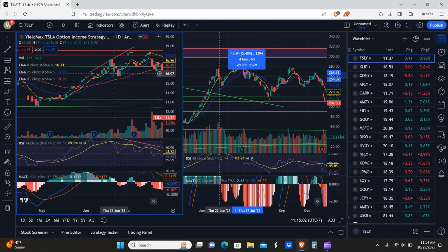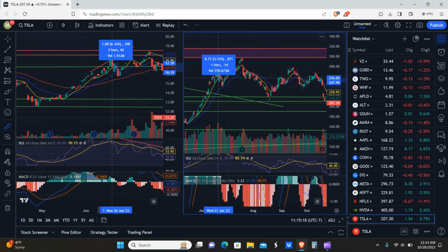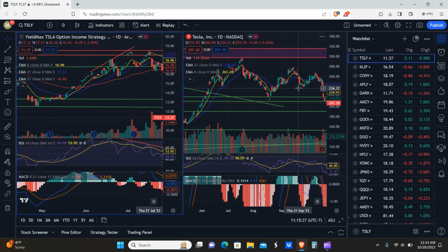Another really big green day that we had was right here, as you guys can see on this candle, which is the June 22nd date. We had roughly about looks like about a 6% gain on that day. And we're looking at roughly about also 6%, maybe even a little bit more on Tesla. So that covers the Tesla ETF. We'll now go ahead and go on to the next one.